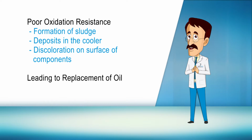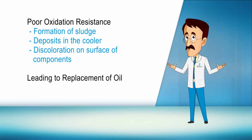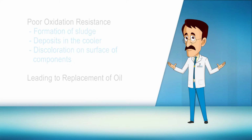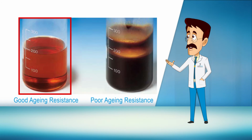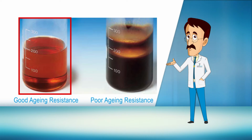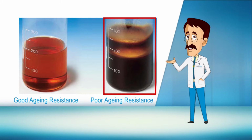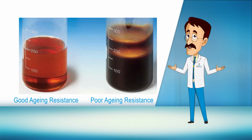During the development of our quenching oils, we have placed great emphasis on their resistance to oxidation aging by using highly stable base oils and, in many cases, sophisticated proprietary additive packages. The image on the left shows quenching oil having good aging resistance after an oxidation aging test. The image on the right shows quenching oil with poor aging resistance after an oxidation test.